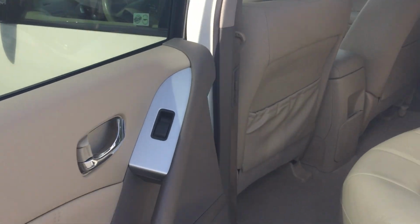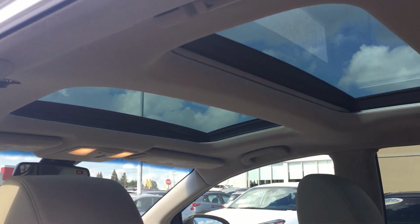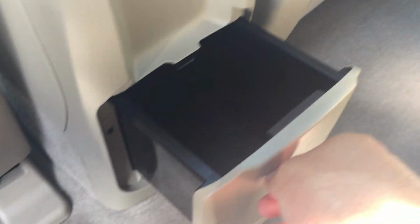Again, this has got a ton of standard features. Take a look at the leather. Again, leather's in nice shape. You've got some cup holders here that fold out. There's that sunroof. Carpets are in nice shape. It was an older gentleman that owned it, so you've got a little storage there, a little garbage for the kids. You got power windows in the rear.